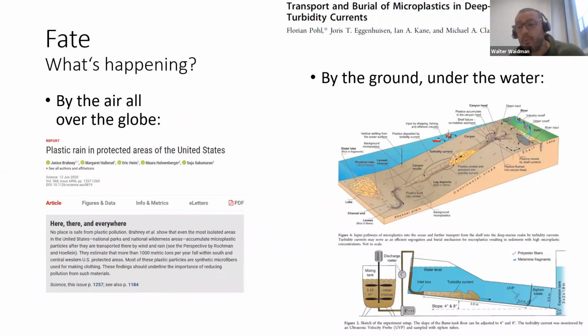About fate, we are now looking for microplastics everywhere. This week we found microplastics on the highest mountain in the world. It's the news of this week. And we have these two recent papers talking about that. First, 1,000 tons per year falling in protected areas of the South and Central Western US. This paper on the left calculated that as microplastics, not just raining, but also falling without the rain. It's kind of plastic rain.